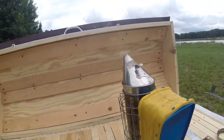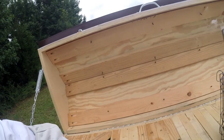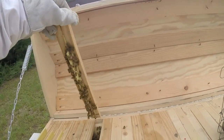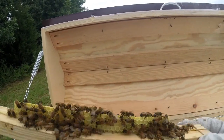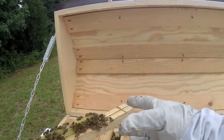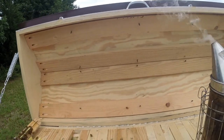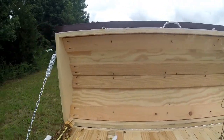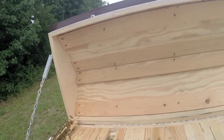Alright, let's see. Well, they're chaining a little. Maybe that means they're gonna start drawing that out. Doesn't appear so. Looks like they're just kind of chilling out on that bar. One thing I can say about this colony is they propolize.